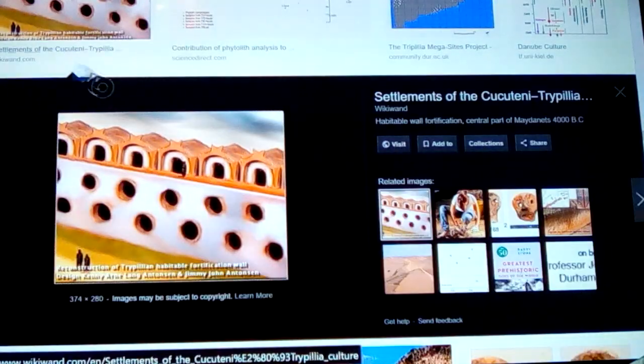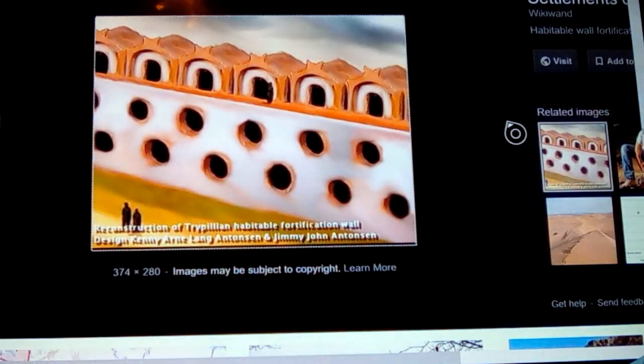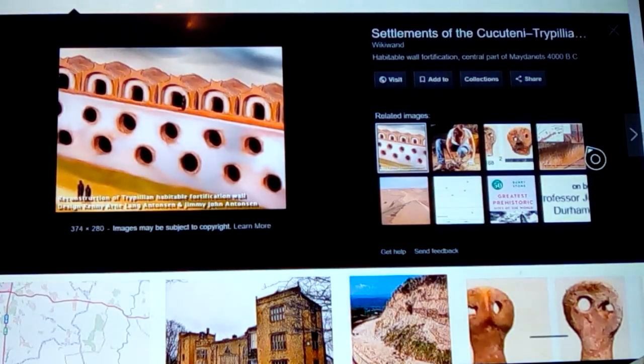Here's a good one. This is a depiction they give of the wall that was around this Trypillian habitat. A 30-foot tall wall with cubby holes all through it. You see the size of a person that's here. And habitats that are up here again with that effigy on the very top of every single one. When they're making models, they don't have to put it on there. They put it on there.